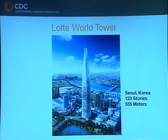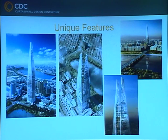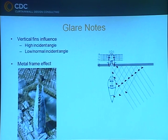anyway, here is our experience with the Lotte World Tower. You've seen some of the unique features presented by the earlier speakers. What really surprised us was the behavior at these corners that open up. One of the issues we had to decide was whether to include these fins in our model. When you have low angles of incidence, the fin would block the reflection, but at high angles of incidence or normal, the fins would not block those rays. So we took what we call a worst case scenario, and we did not include these fins in our model.